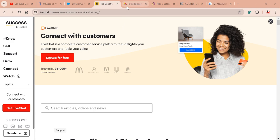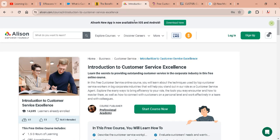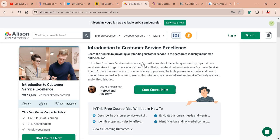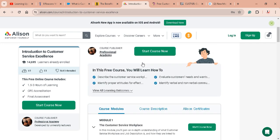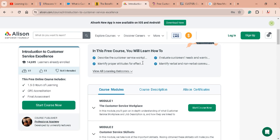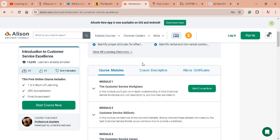So moving on to the next course. The next course is provided by alison.com, and the course name is Introduction to Customer Service Excellence. Alison offers a free online customer service training course that introduces the participants to the basics of customer service. The course is a good starting point for beginners. Alison offers other courses like Outstanding Customer Service that help business owners and managers train their teams in customer service.